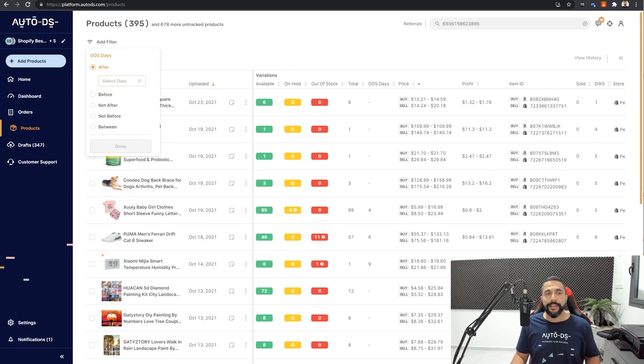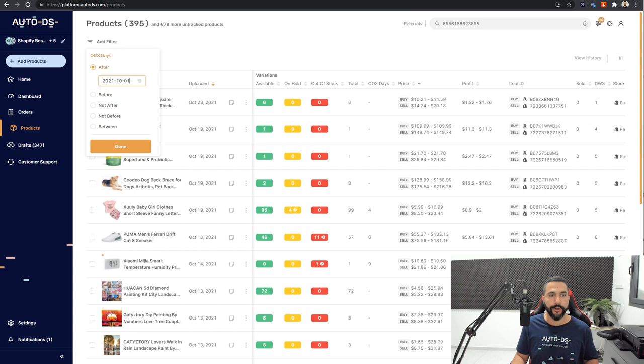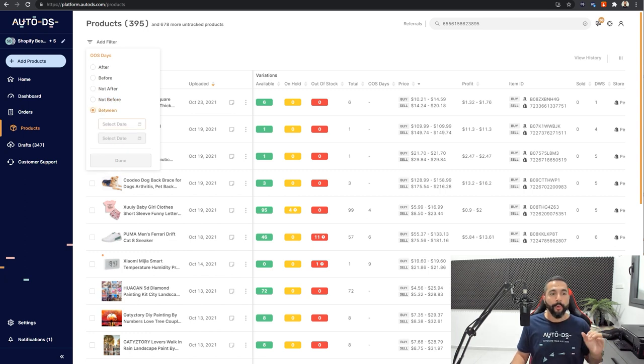And here you can select what products you have out of stock, or telling the AutoDS system, show me what products I have out of stock that has been out of stock since after a certain date. So what products do I have out of stock after a certain date? For example, all of the products that went out of stock since the beginning of October 2021. Or you can say, what products do I have out of stock before a certain date? Or what products do I have out of stock not after a certain date, not before a certain date, or what products do I have out of stock between a certain date.